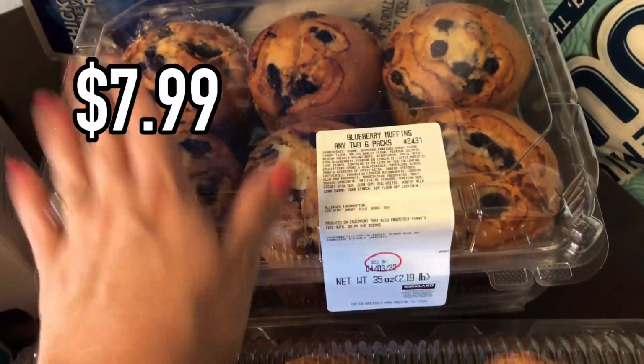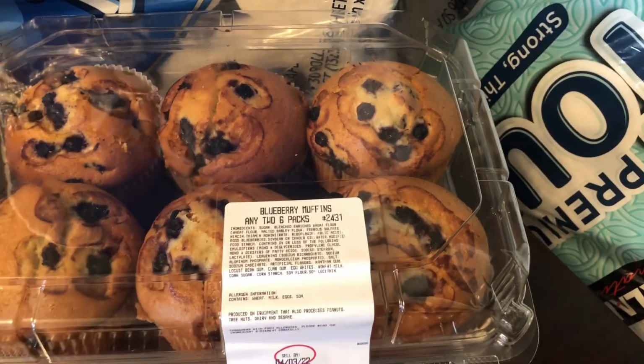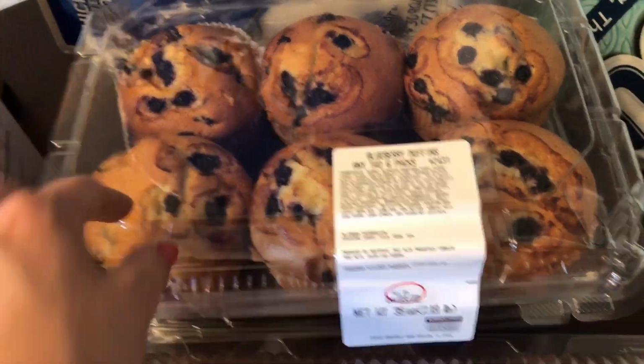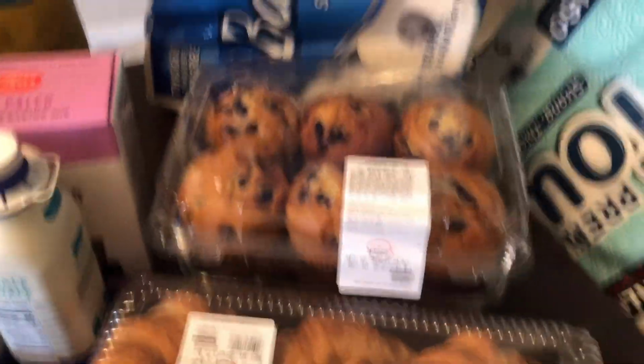Then I got a dozen of the muffins as well. If you've been here long, you know we serve these at church. My husband and I pastor a church, and we serve these in the morning to members, so they go by really quickly. We cut them in fourths. There's nothing clean. There's nothing healthy. They're just yummy, and that's about all there is to say about them.